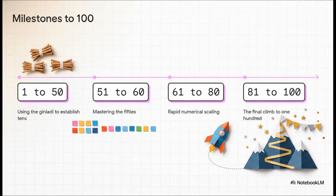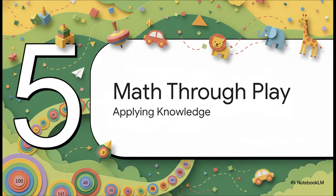Because the foundational logic of tens and the physical scaling of the Ginladi were so solidly established early on, the learner doesn't actually need baby steps anymore. Their cognitive load is way down because they understand the pattern. They can just rapidly scale their understanding across these larger milestones, all the way up to that magical number 100. But learning doesn't stop there. Next up, math through play.